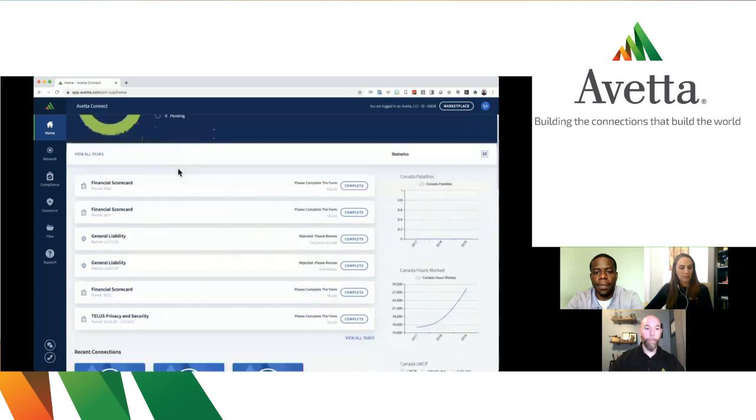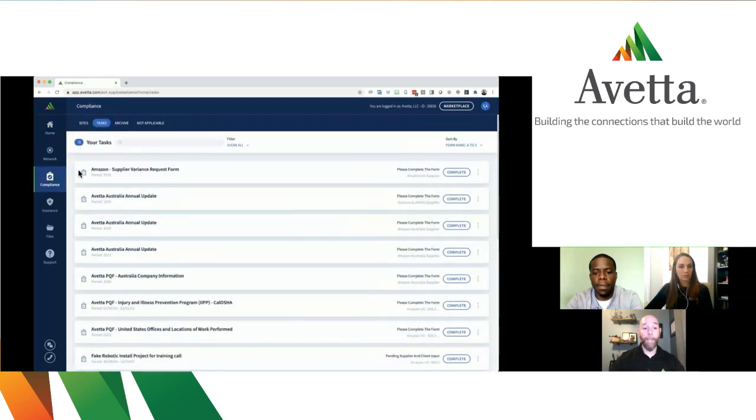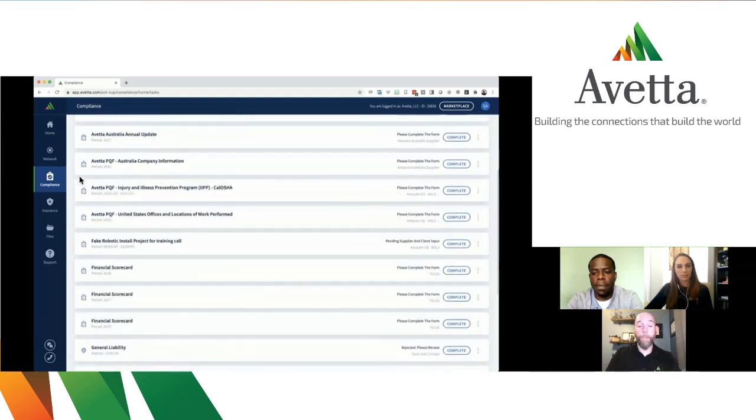From a verification process standpoint, right now you're seeing some of the tasks that are assigned to you. From there, you can dive into all of your tasks. In this scenario, we've got 18 of them, which include things from your standard pre-qualification forms to insurance, as well as a few other things like our annual update that happens in the first 90 days of every year.